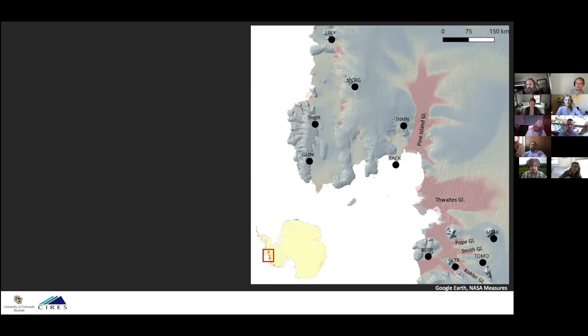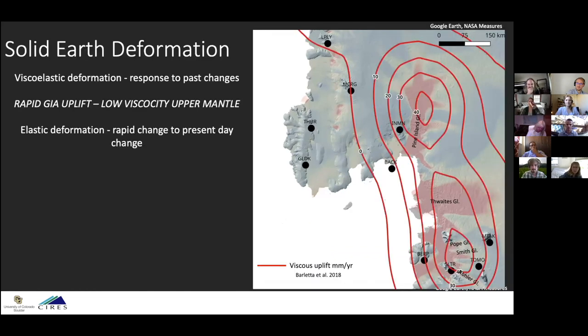The black dots are the locations of all of the bedrock GNSS sites that have been put out by the PolNet project to record the response of the solid earth to changes in ice mass. Again, we're interested in the solid earth deformation that's going on, and as Joey mentioned, there's a lot of motion here. We have viscoelastic deformation that's really fast because of what people think is a low viscosity upper mantle. On the right, we have the same contours from Valentina Barletta's model, and we see uplift rates in excess of 40 millimeters a year from this viscoelastic component alone.